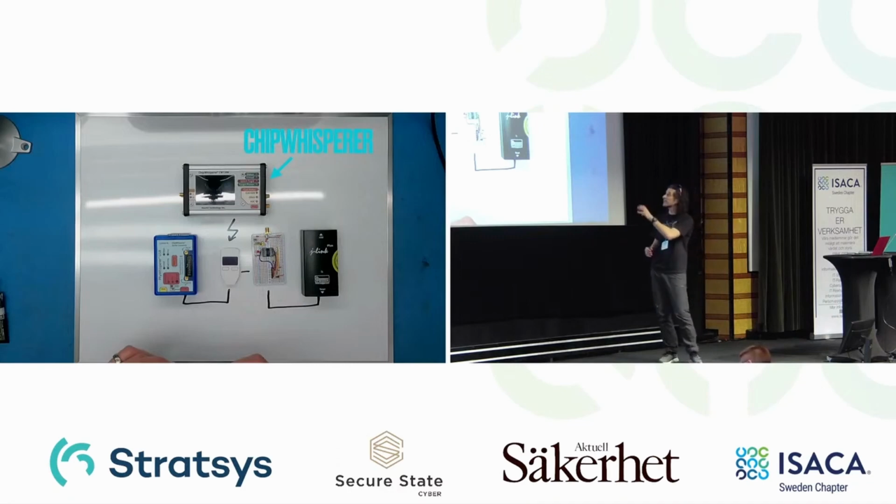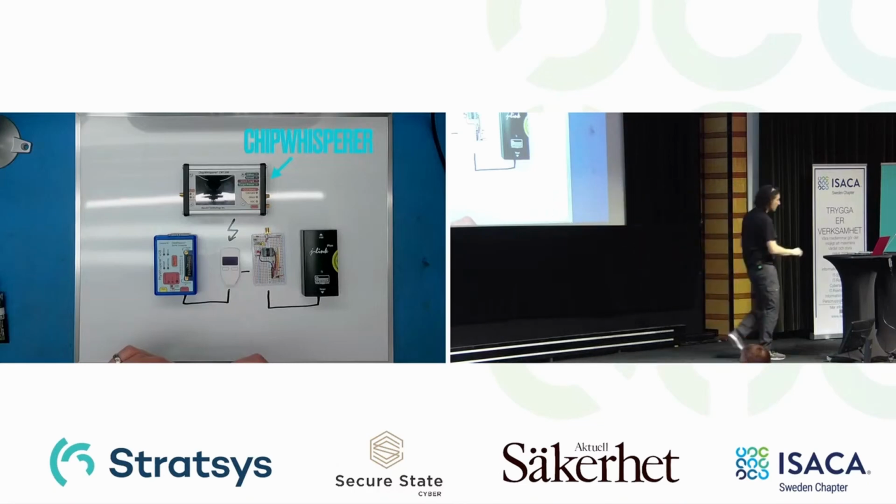It doesn't have to be high-end tools. I just like using tools that I know are going to work, because then when I run into problems, which I did, I can at least rule that out as the possible offender. So the ChipWhisperer does the fault injection.